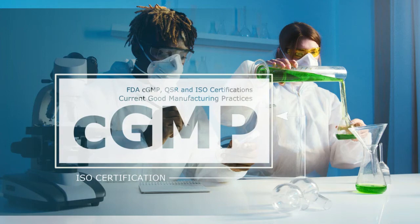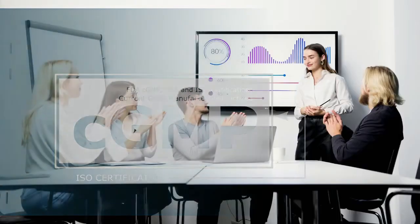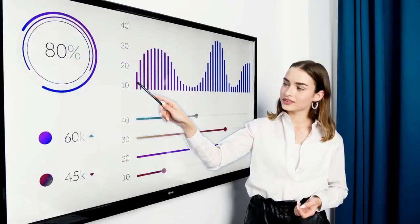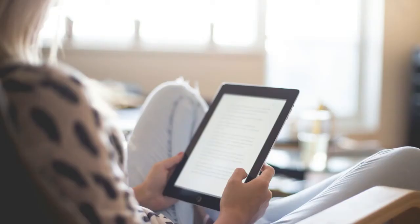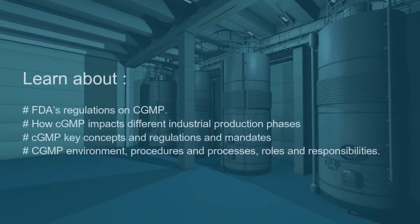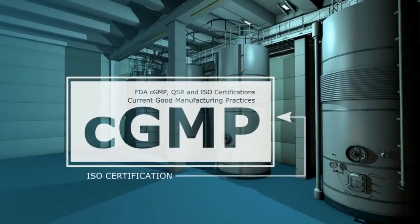Tonex offers a 3-day cGMP training course. In the course, you will have very good learning opportunities about cGMP. Learn about FDA's regulations on cGMP. How cGMP impacts different industrial production phases. cGMP key concepts, regulations and mandates. cGMP environment, procedures and processes, roles and responsibilities.